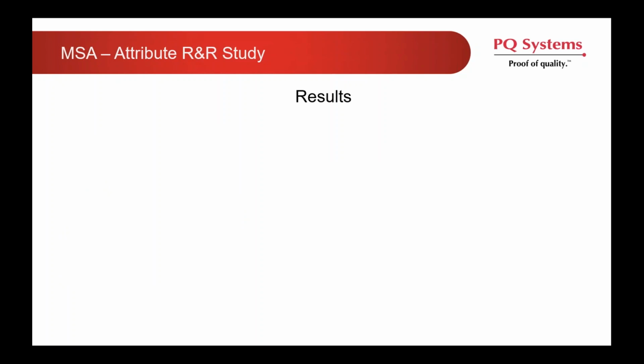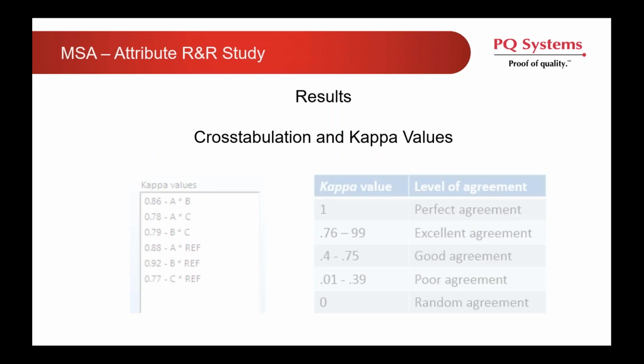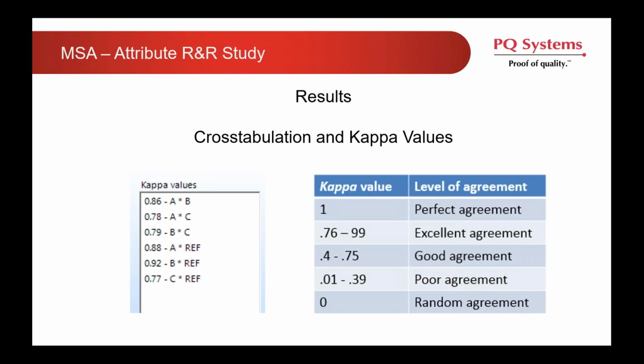So some of the different types of results that you're going to be looking at when you do the computations is something called cross-tabulation and kappa values. And kappa values is really just a way to visualize by numbers, is there agreement among the different operators? So on the left-hand side, we have the different operators A, B, and C, and in this case, we're comparing each operator to each other. So A to B, A to C, and B to C. So the numbers, 0.86, 0.78, and 0.79, if we look over at the legend, really all of those fall under the excellent agreement. That's a good thing. But really, as an administrator or as somebody who is conducting or leading this study, I really don't know if I care if the operators agree with each other.